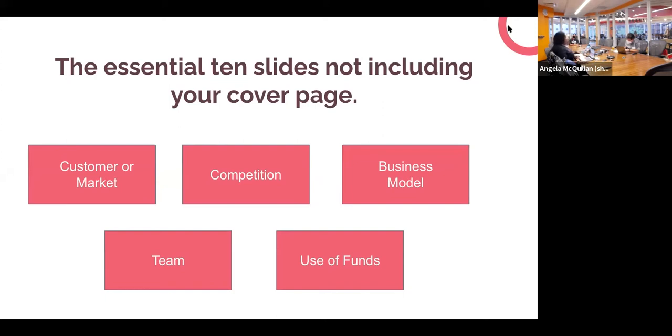$75,000 is going to be used on a case study, marketing, and to revamp our website. The other $50,000 is going to be used for manufacturing and product development. Boom. Simple. Three goals. This is what we're raising. This is how we're going to use it. Short, sweet.